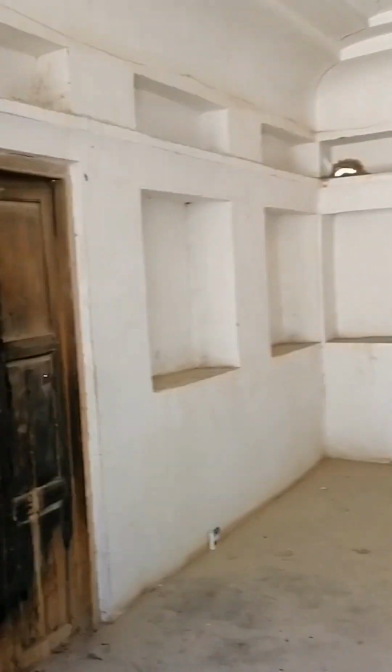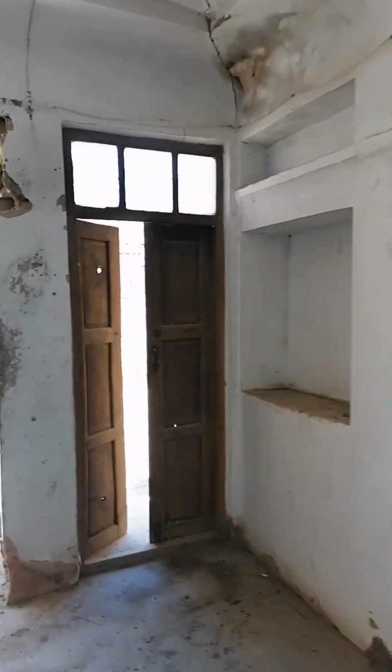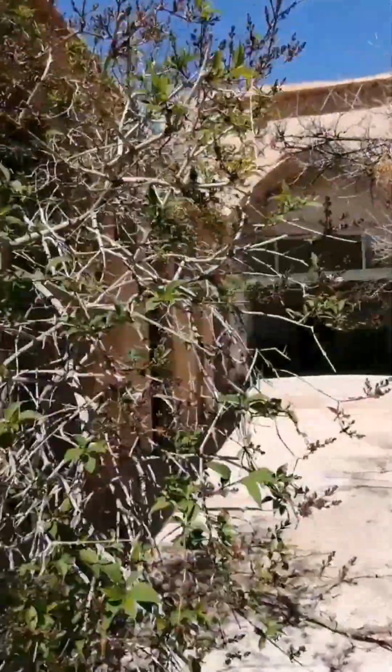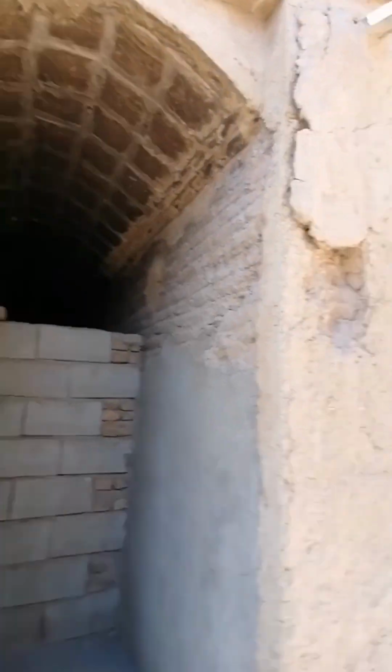Look at this door. This room leads to the outside of the main space of the house, which means that the room was for a stranger or male guests who didn't want to stay for long. I don't know where this hallway goes and who recently built this Iranian toilet without a door.